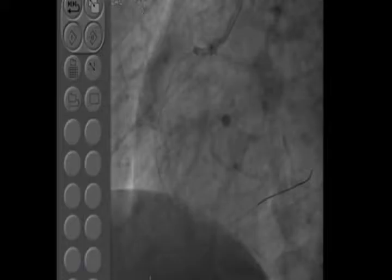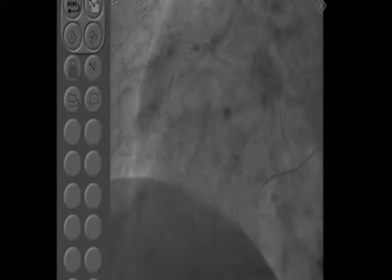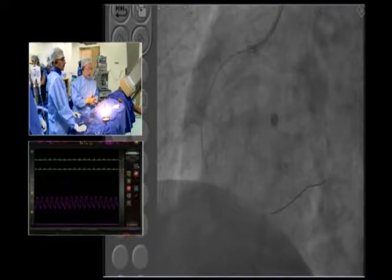Then can I see the angiography? Next one. Okay, this is after balloon dilatation, and this is the region, very long. And most of this part is a kind of spasm. Okay, next, and after injecting nitroglycerin, it's almost 80 millimeters. This is after injecting nitroglycerin.